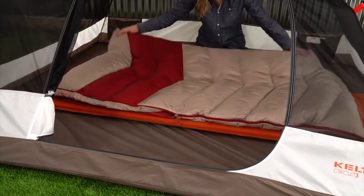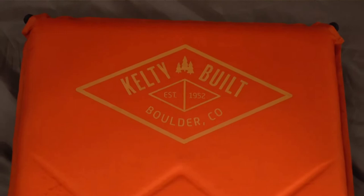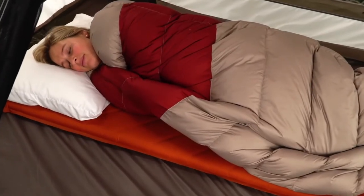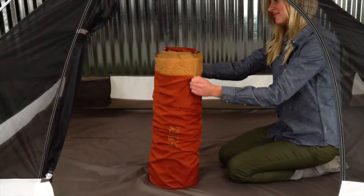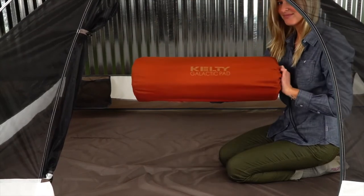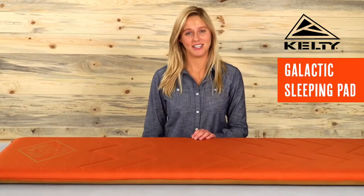At 2.5 inches thick, it will cushion you comfortably through the night. And with a 6.9 R value, it will keep you insulated from the chill of the ground and toasty warm. This pad features a durable polyester punji shell and includes a carry sack, making it easy to pack away after a good night's rest. Wake up a happy camper with the uber comfortable Galactic Sleeping Pad from Kelty.